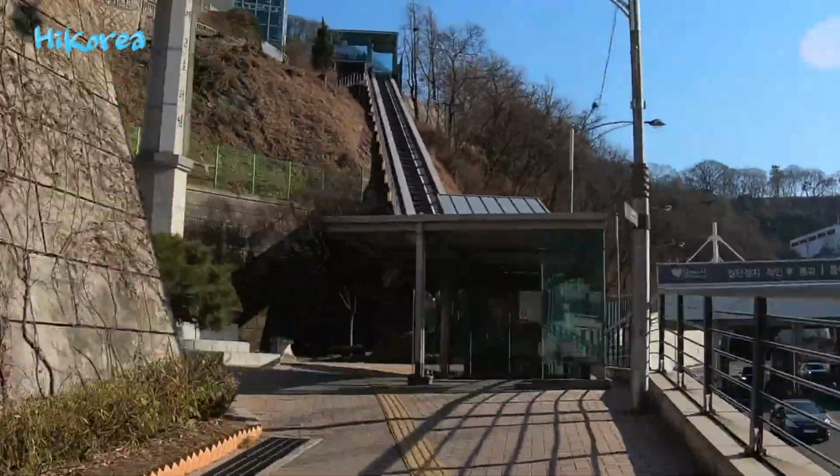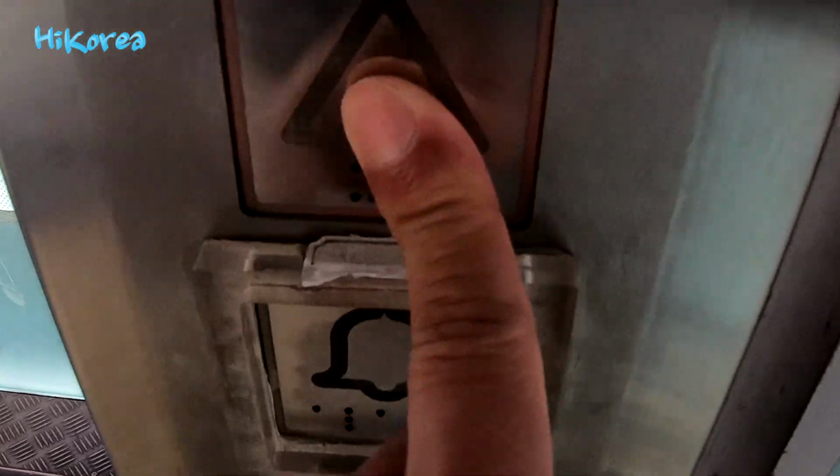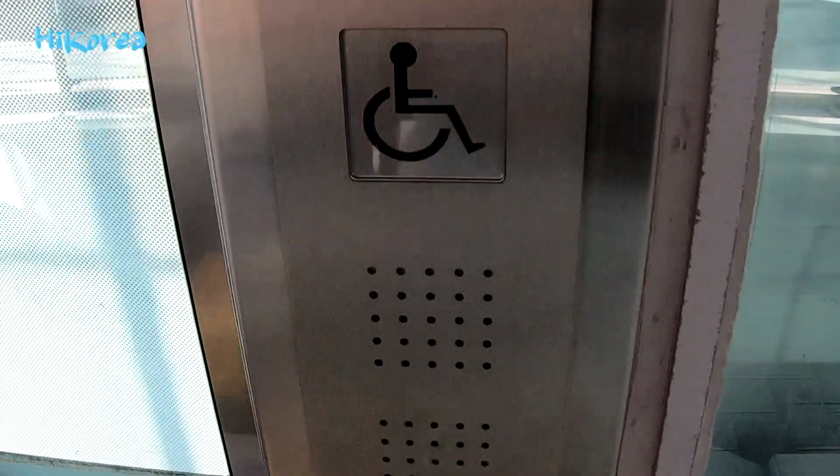This is the elevator to the cable car ticket office. Please press the call button, and when the elevator arrives, just get on and go up.